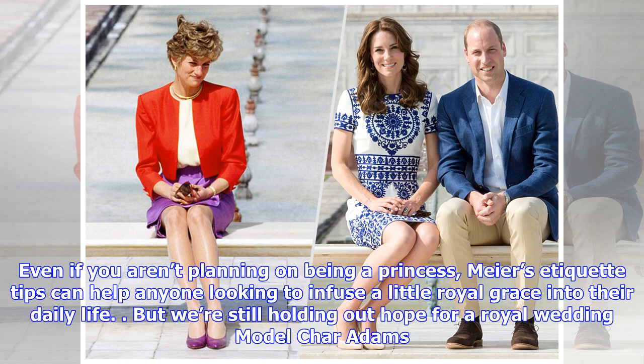As for getting downstairs, Meyer says that Harry would likely be aware of helping Markle walk down any stairs in her path, especially in a formal situation. But even if she doesn't have a prince to help her, the rules of descending are simple. Meyer says you should keep your chin parallel, back straight and hand by your side. If you need to use the banister, Meyer instructs that you should simply rest your hand on it, not grip, and keep your toes pointed toward the banister as you walk down.